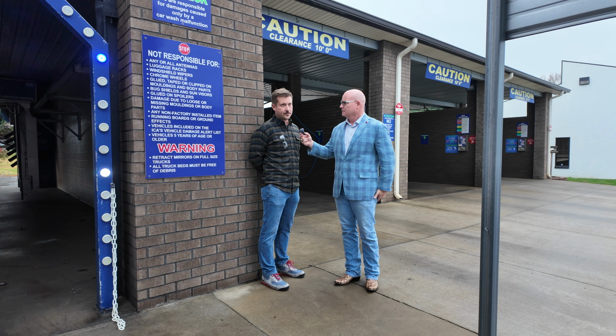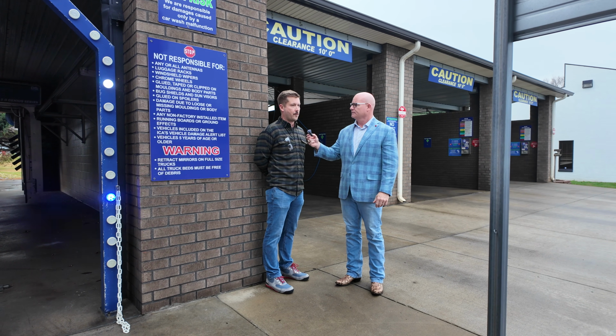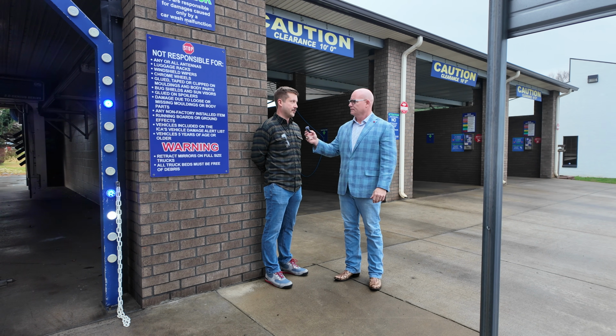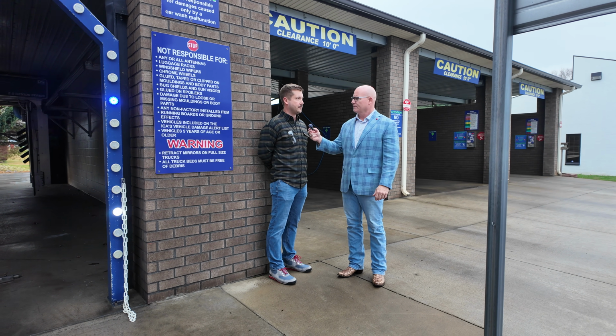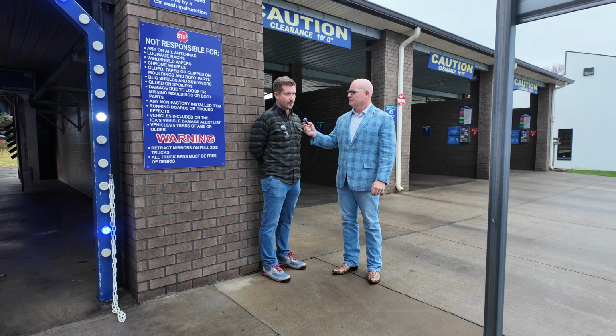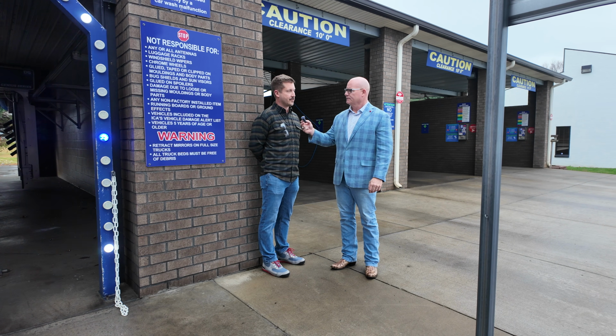Does everything work, and is your facility clean and well lit and safe? And, from my experience, if you can check those two boxes well, you're going to be successful just by doing that. So for us, we kind of try to make that our foundation: does it work, and is it clean and well lit and safe? And if you're doing that, you're probably going to be successful in this business.